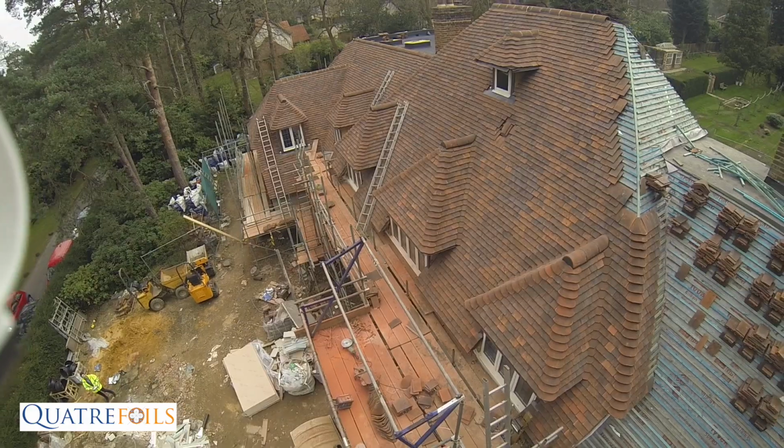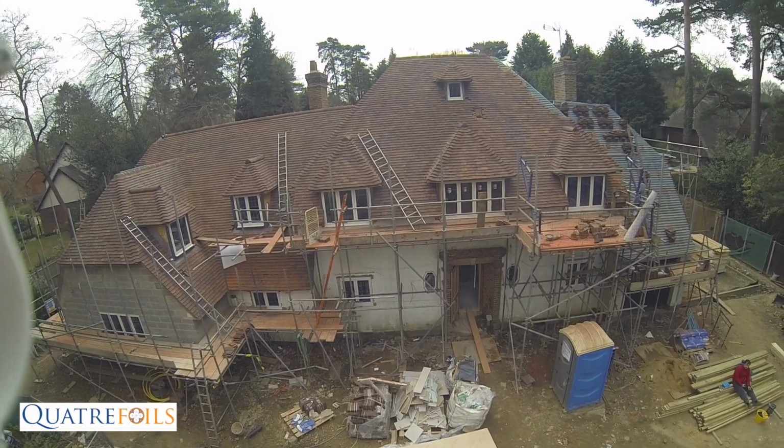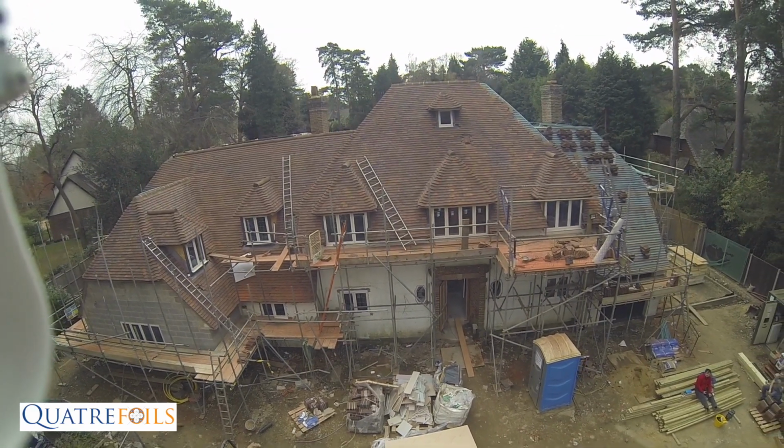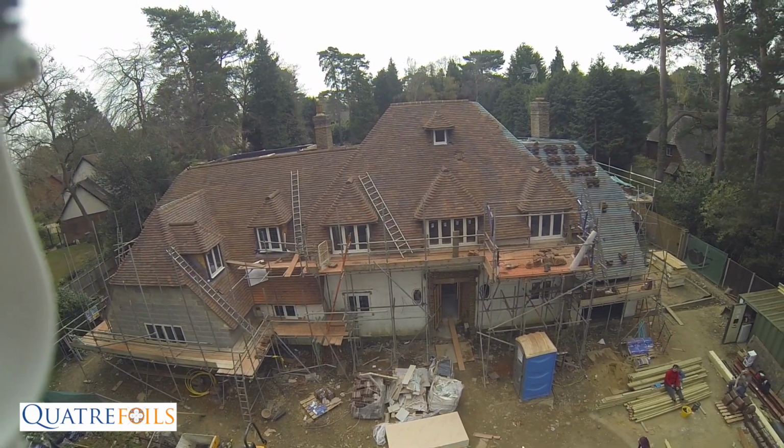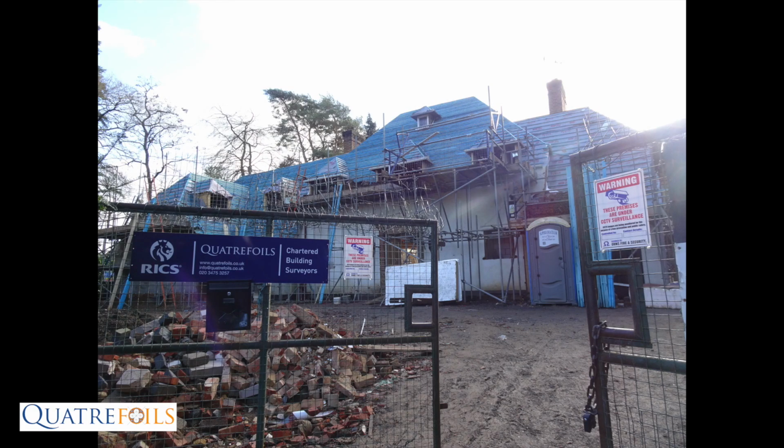The client maintained a number of the original single-glazed crystal windows which can be seen in some of the photographs. These were reused on other projects with which they were involved. Site security was maintained throughout the project with a CCTV system erected on site.